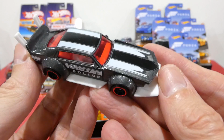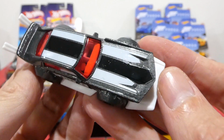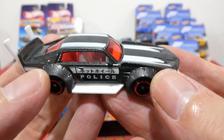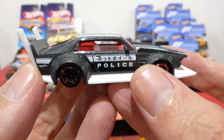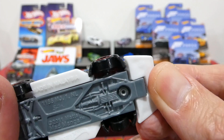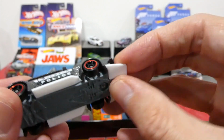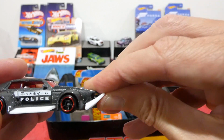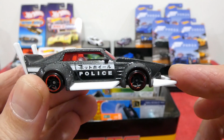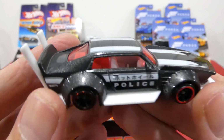How cool is that? Very nice metallic charcoal, white and black striping over the bonnet, red window with a white interior. Big, huge over fenders there, bolted on. Police written on the side. Big wing. This one here, I think it's adjustable if you click it in the right spot. I'm sure it does, but I'm not going to force it. I know that the track manga one does actually click up, and it's a little bit smaller as well.